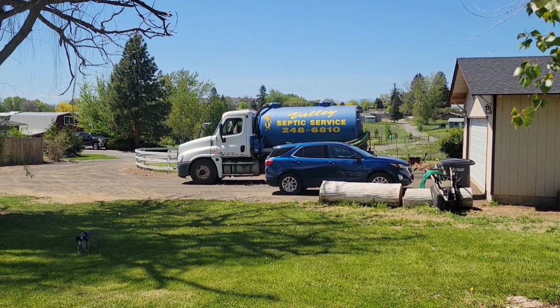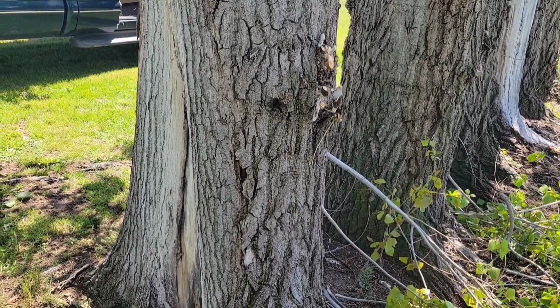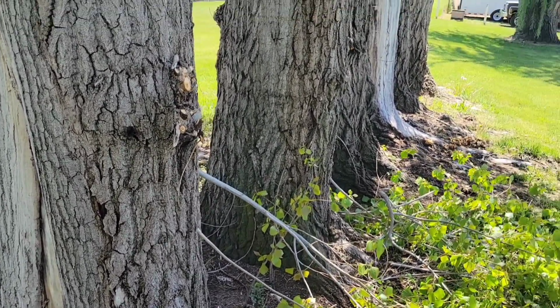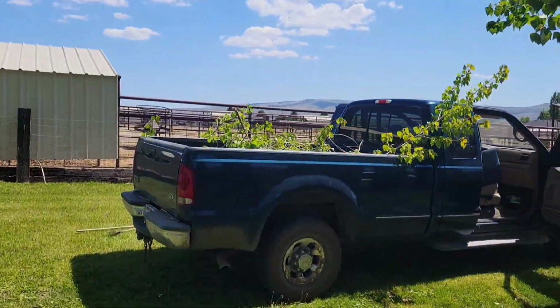Yep, he's here. The guy's digging up the tank now. I don't need to be bothering him, so I'm just cutting some branches off these trees that are in the way when I mow. I've got them all cut. I'm just loading them in the back of the truck now.